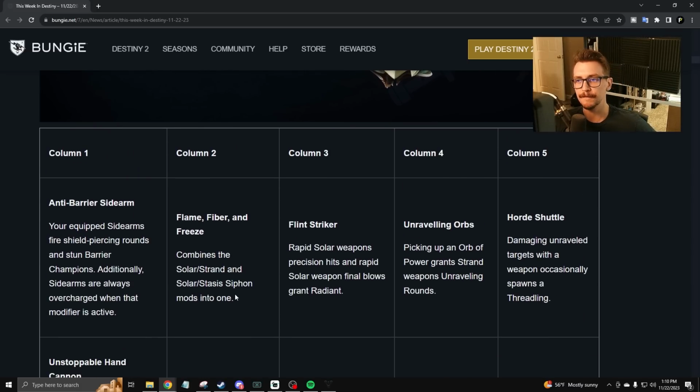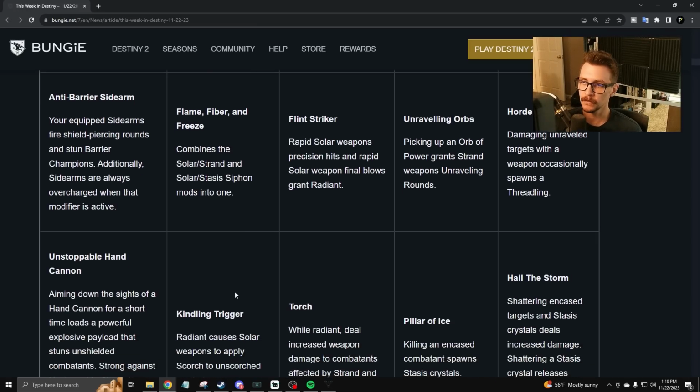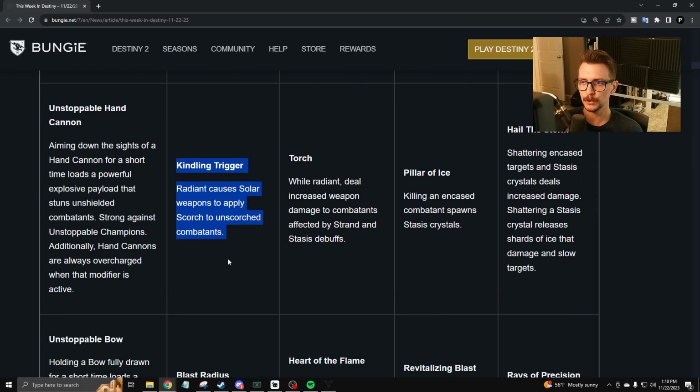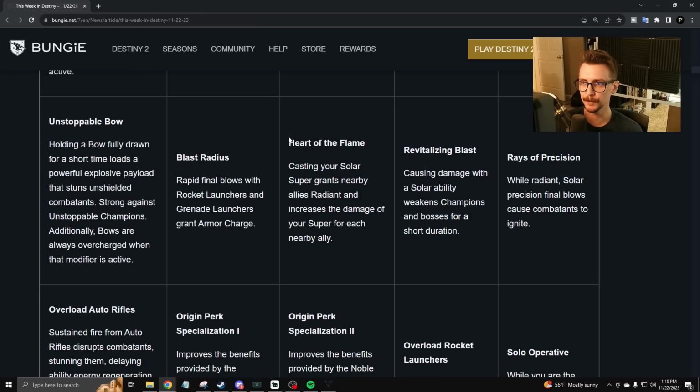Column 3. Flint Striker. Rapid solar weapon precision hits and rapid solar weapon final blows give Radiant. Okay. That'll pair well with Kindling Trigger. Nice. Torch. When Radiant, deal increased weapon damage to combatants affected by Strand and Stasis debuffs. Okay, a little bit of a team build perk there.